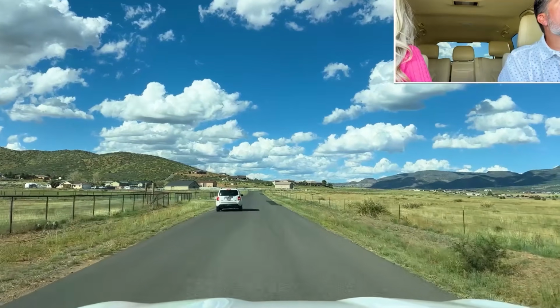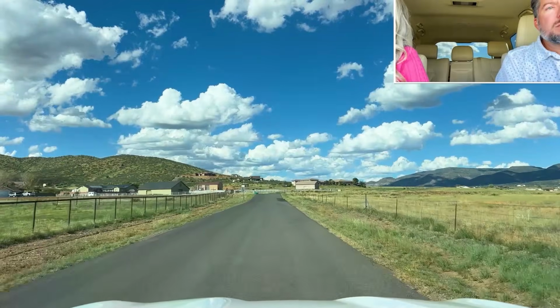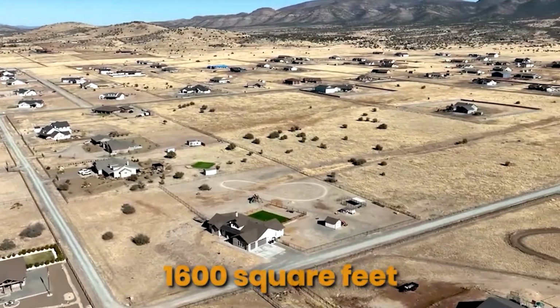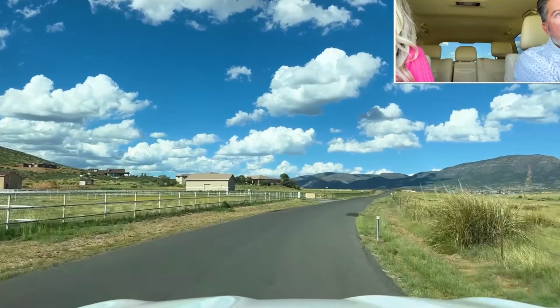They are all custom homes in Saddleview. There are no tract homes out there. And there's some beautiful homes. The minimum square footage in there, I believe, is 1,600 square feet. So if you wanted something with space between you and your neighbors, but didn't want a massive home, that would be something to consider for the area.